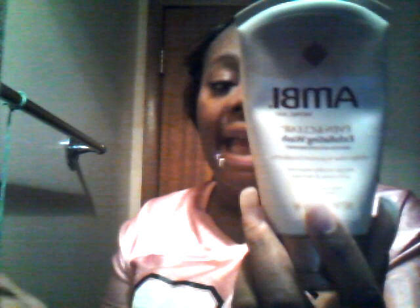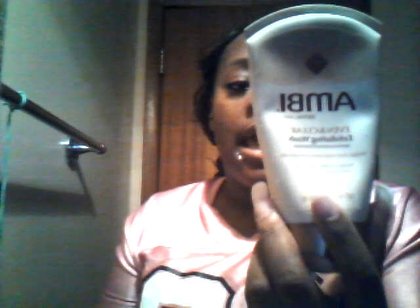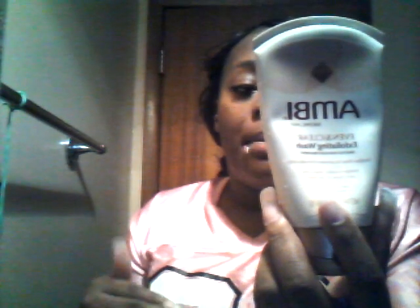Then I use the Even and Clear exfoliating wash, which has the salicylic acid in it, which is an acne medicine. It helps the appearance of dark marks that breakouts can leave behind. It also helps prevent breakouts and helps clear them up with the salicylic acid. And then I use the moisturizer, which is an oil-free moisturizer, and it's light, and it says it's dermatologist tested. And it has sunscreen in it, which is really good if you are going out in the sun after you've washed your face.